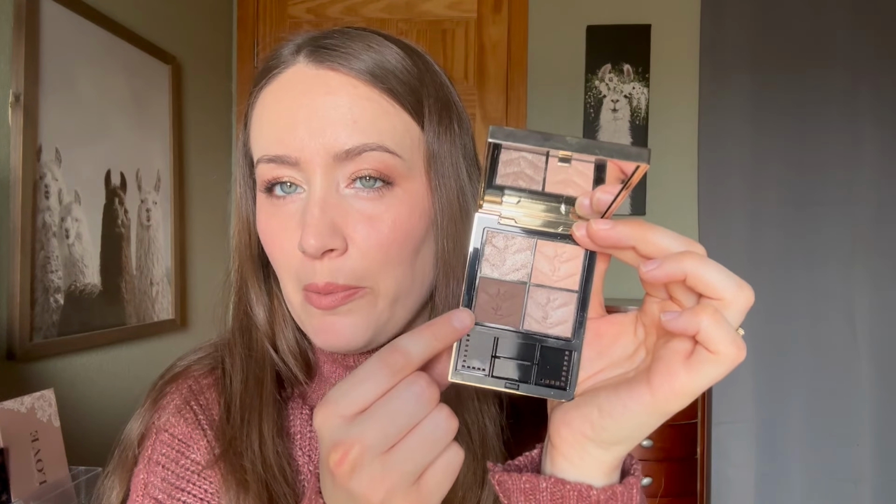You do get nice depth with this shade here, but if you like really dark and smoky eyeshadow, you probably would be disappointed in this quad. It probably wouldn't go deep enough for you, but this definitely goes deep enough for me. In that try-on video, I did a more smoky eye using this brown, so I'm happy with it.